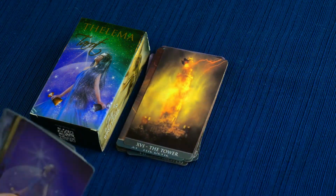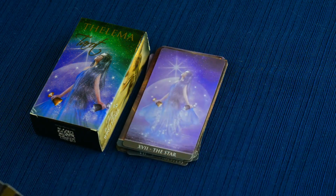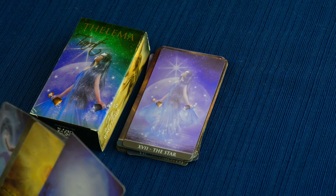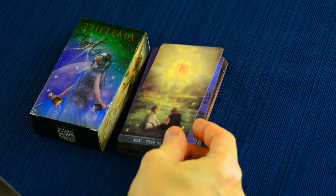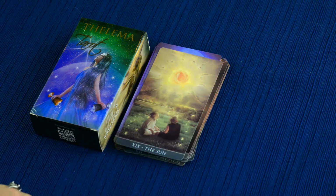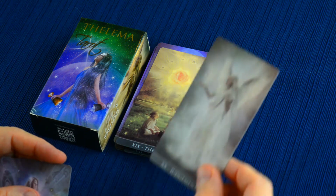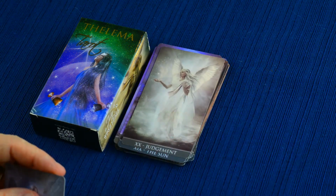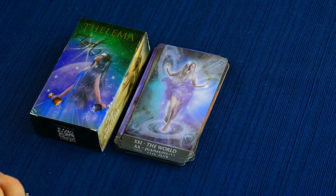We have the Tower, the Star, the Moon, the Sun, which once again has kind of the rose images inside it, which is really cool. Judgment, and then the World card.